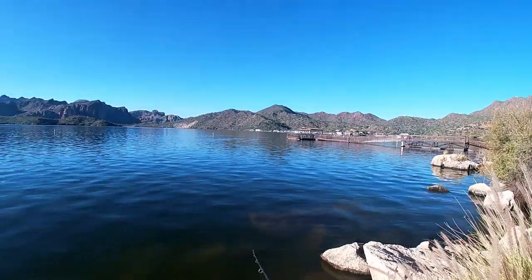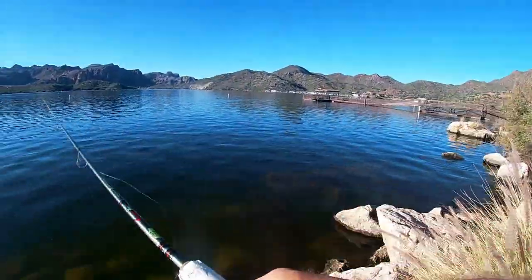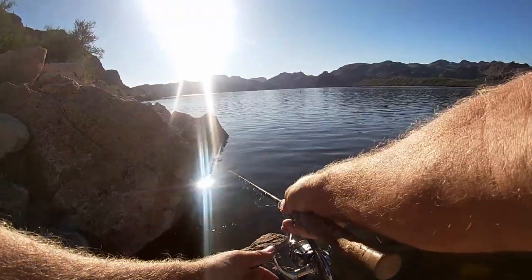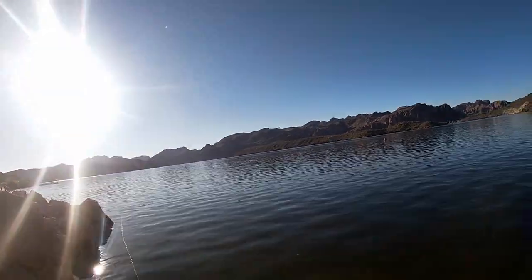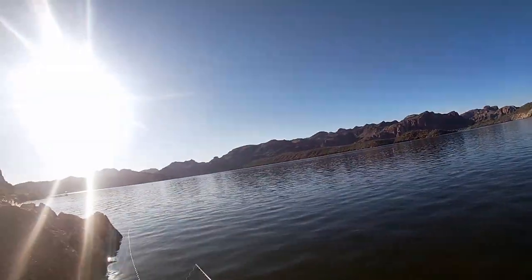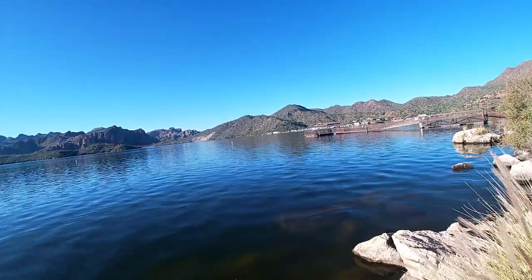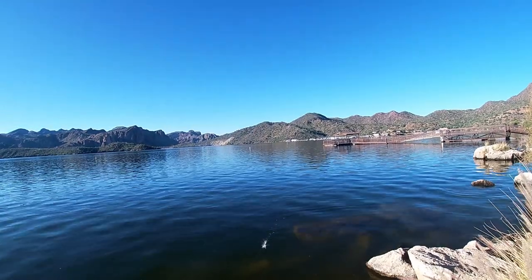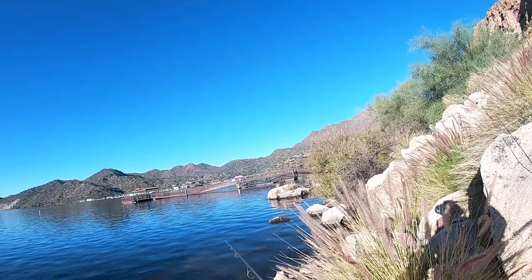Pretty clear looking lake. A little brown stain to it. But we'll see what happens. All the joys of fishing a new lake. Just never know what's gonna work. No history to go base your decisions on. Starting off with a little top water here.